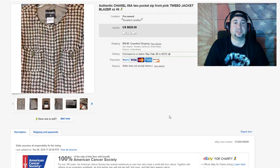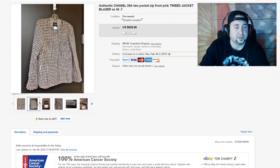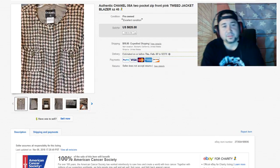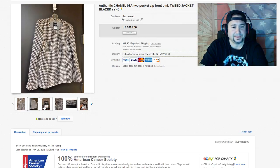Next up, we have this authentic Chanel jacket. This is a tweed jacket blazer. This is an older photo, as you can see here. As a matter of fact, this was actually the wrong auction. We actually canceled this auction because it was missing a button on the sleeves, and I didn't notice it till it was being shipped. So we actually did take a best offer for, I want to say like two something, on this jacket when it was relisted.